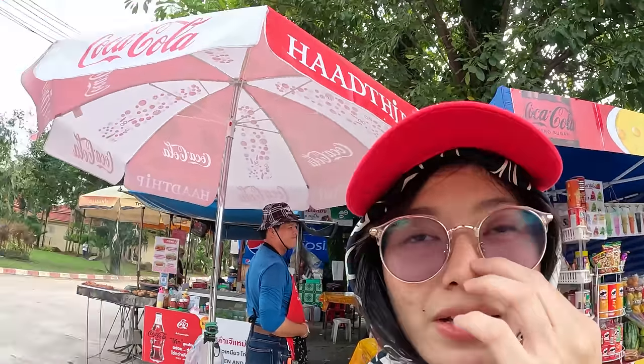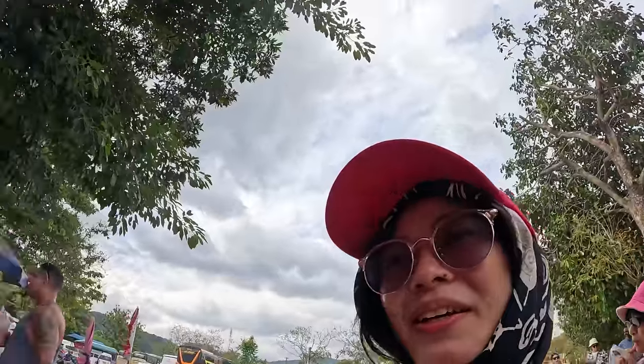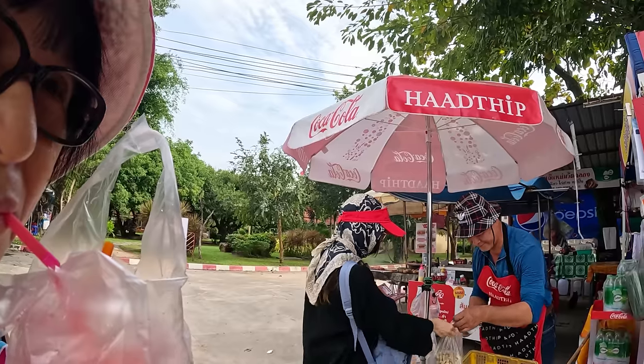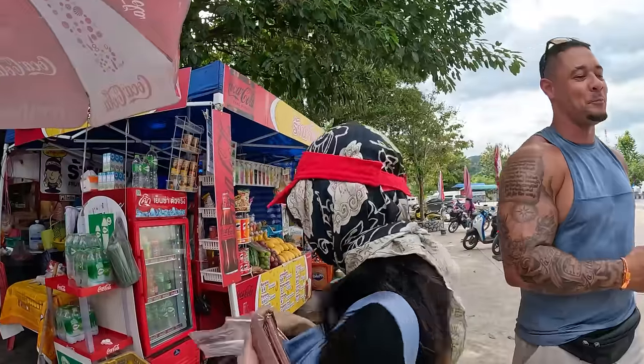Before we leave the temple, there is actually a small market right here. I will try to speak English with the vendor. I didn't mean to try, but he didn't understand what I said. How much? 30. 30, ma'am. Can I try some? Okay. Try this.